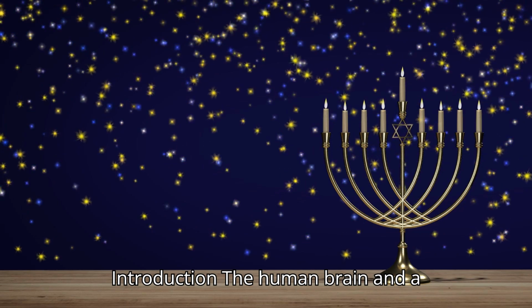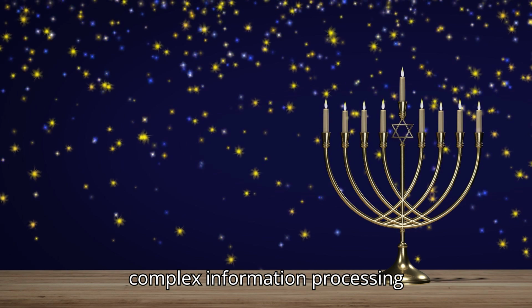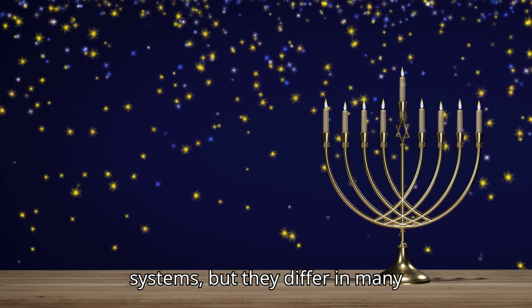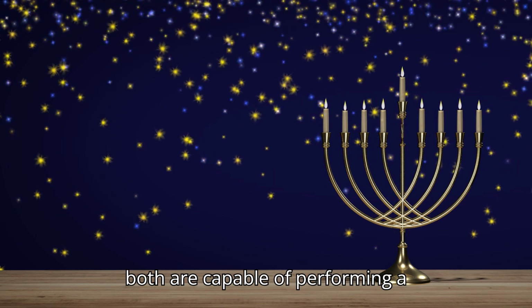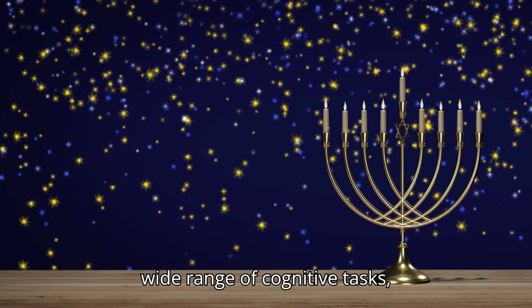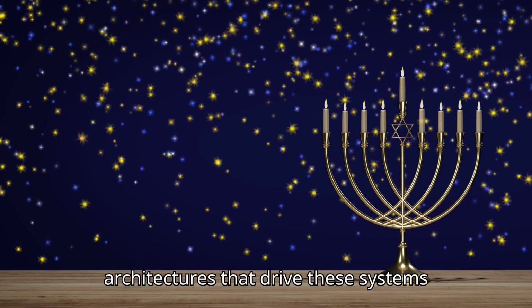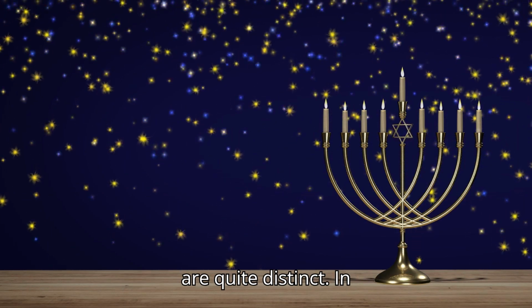Introduction. The human brain and a computer's processing system are both complex information processing systems, but they differ in many fundamental ways. While both are capable of performing a wide range of cognitive tasks, the underlying mechanisms and architectures that drive these systems are quite distinct.